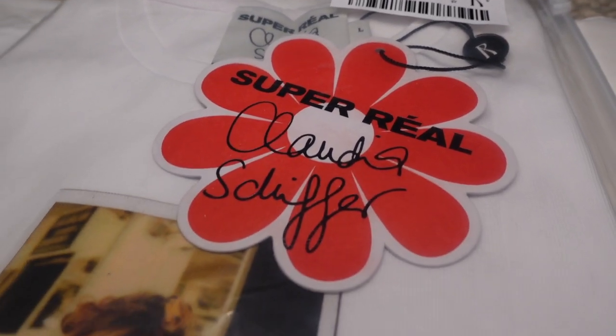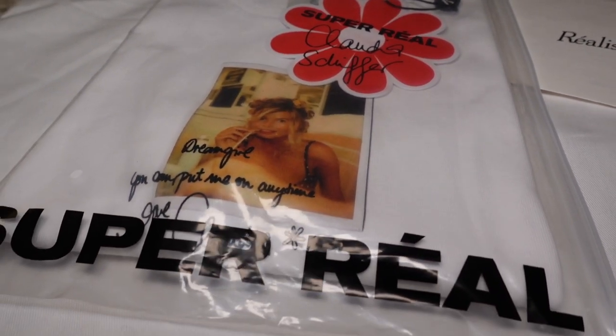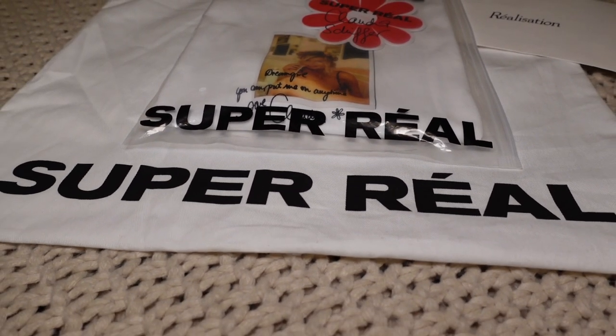the first new piece of my Realisaiton collection. It is the Claudia Schiffer Super Real collaboration. And I'm so excited about this, you guys. I mean, first of all, the packaging is insane. I love this Super Veil down at the bottom in black lettering, as well as this red daisy flower stitch happening over here as the tag. It's just too cute. I don't even want to take it out of the packaging, but we're gonna have to.